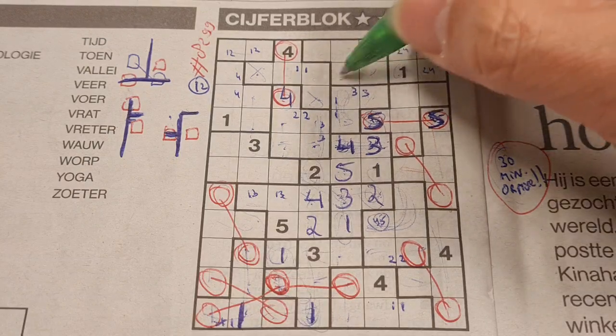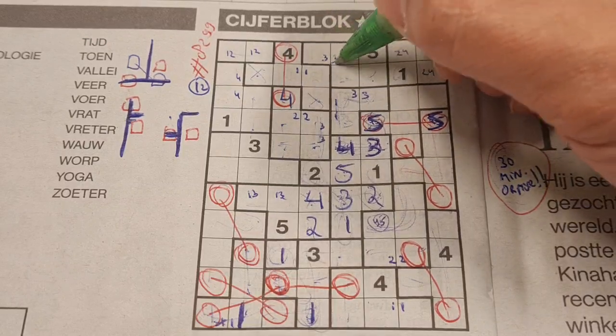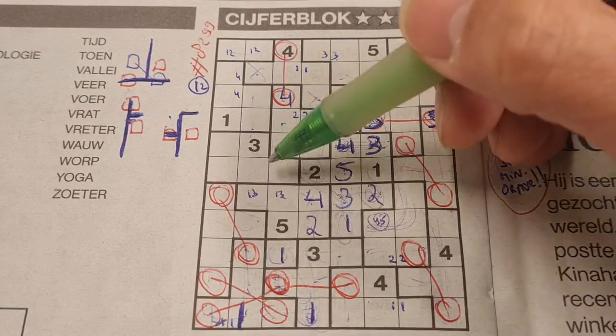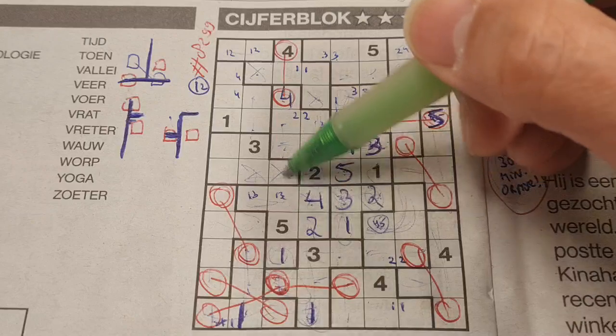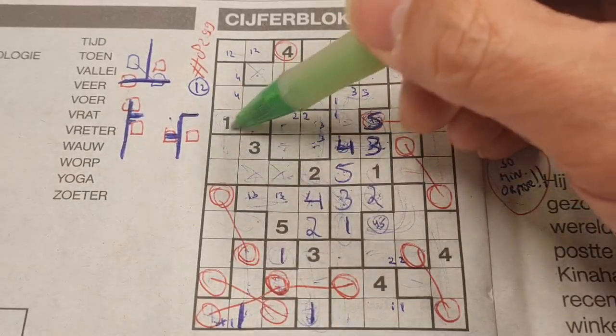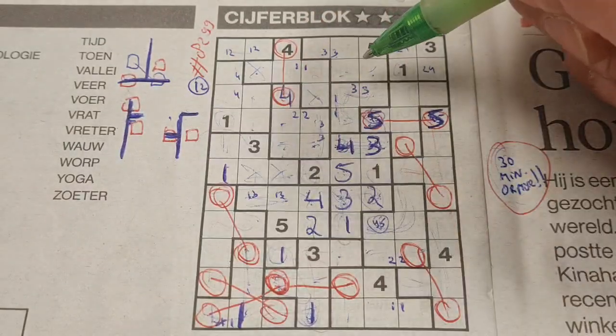Yeah. These 2 boxes can be a 3. We have a double 3 there. So the 3 could be here, could be there. Interesting. These 2 boxes can be a 1. We have a double 1 there. If I place 1 here or here, I cannot fill any 1 in one of those 2 boxes. But also that box can be a 1. So 1 box left for the 1 in this area should be here.